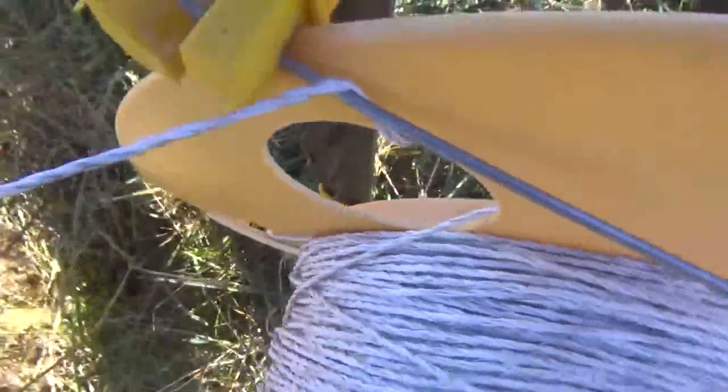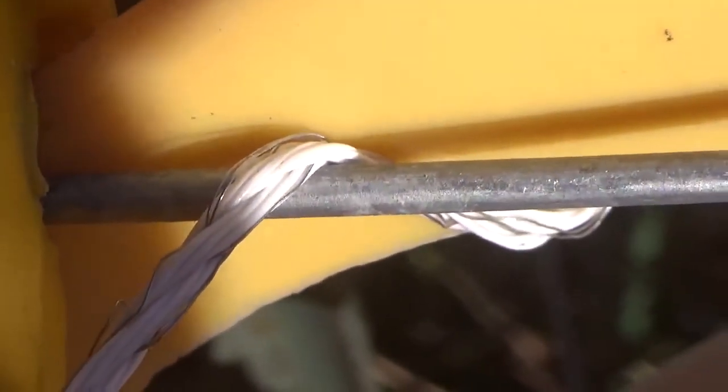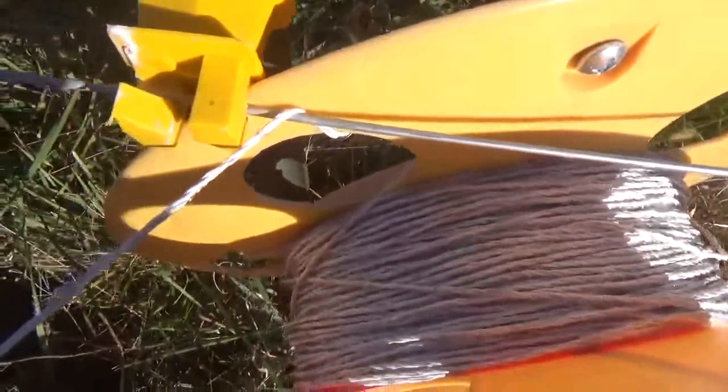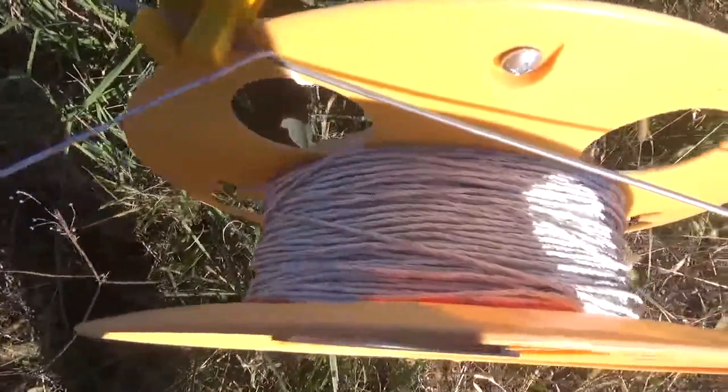So now your poly wire is wrapped around your high tensile wire, and I don't know if you guys can see it or not, but I can see it. You see those stainless steel strands in there? Those make connection with the high tensile wire, and then all that powers your poly wire. So now this has current running through it, and the cows get shocked, they touch it, and then you don't want to touch it. So that's what you do with this end.